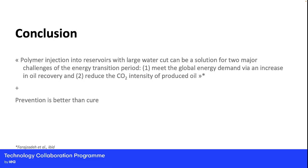And in conclusion, I'd just like to say a sentence from Farstad again, which is that polymer injection into reservoirs with large water cuts can be a solution for two challenges: meet the global demand by increasing recovery and reduce the CO2 intensity of produced oil. The thing is, they discuss this for large water cuts, high water cuts, but we know that it's going to happen someday. So my last sentence would be that prevention is better than cure, and now we have everything we need to make it work efficiently and economically.